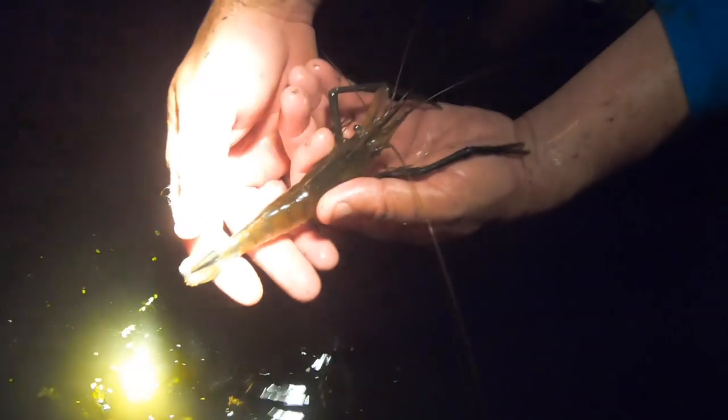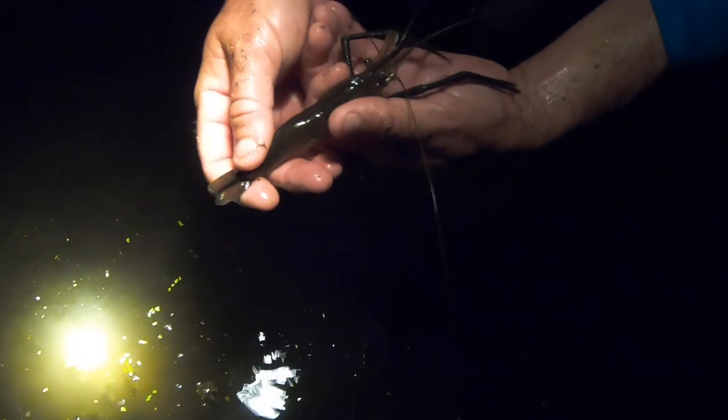Oh yeah, I got him. Look at this big one. Oh yeah. Look how big he is. This is about the fourth or fifth one we've seen, but for some reason tonight, they're way more skittish than they were.